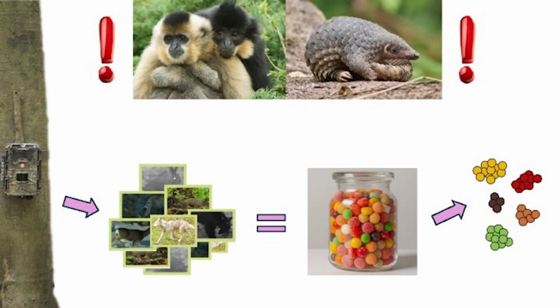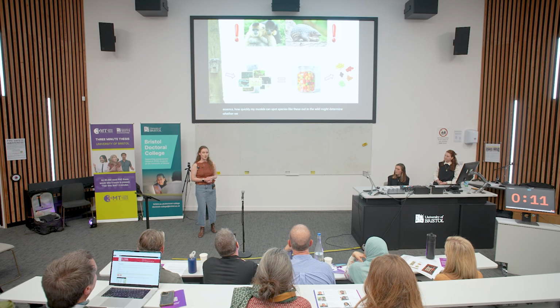And the best part is, my research shows that having only 20% of the manual labels is sufficient for my method to achieve comparable results to training via the traditional approach. That's 5 times less tedious labour for the same outcome. So by rescuing lost data and by making models adaptable, I'm providing the tools required to scale up biodiversity monitoring to a truly global level, and fast, because time is of the essence. How quickly my models can spot species like these out in the wild might determine whether we humans ever see them again. Thank you.